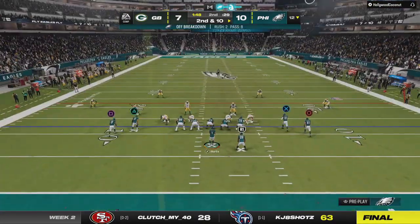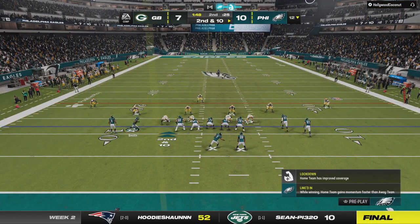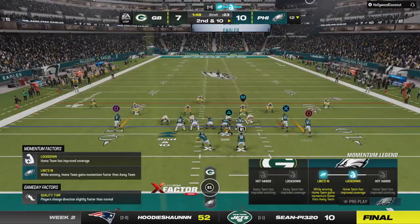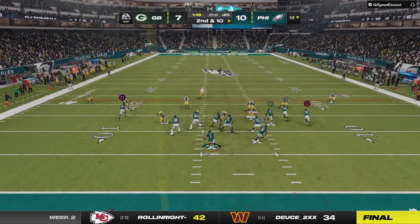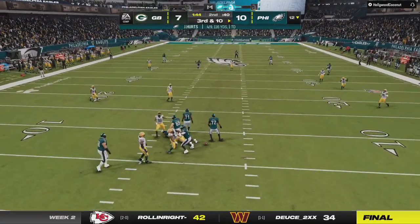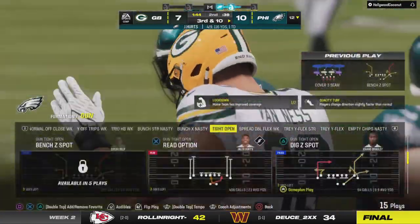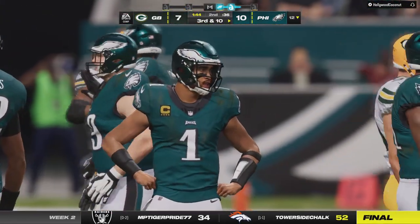Here's second and 10. Smith will come in motion right. Second down, here's Hurts. Complete. Tried to dial up the long one way out there, but it'll be third down.